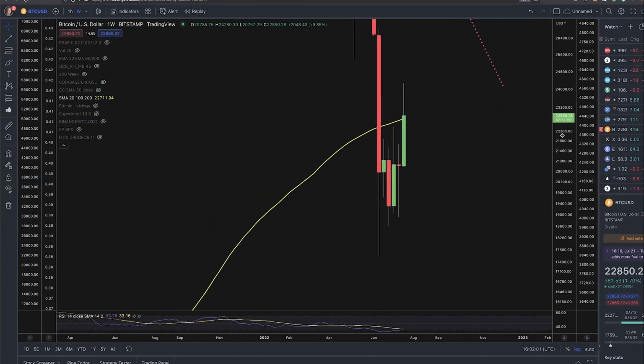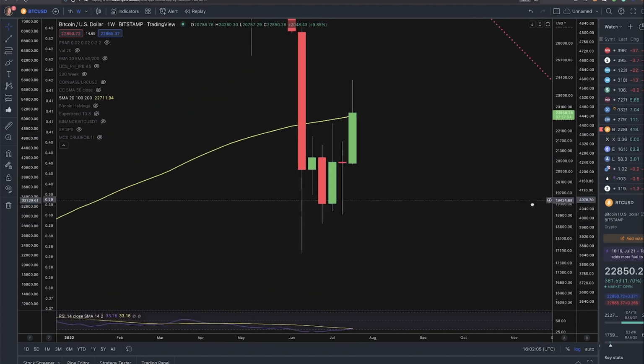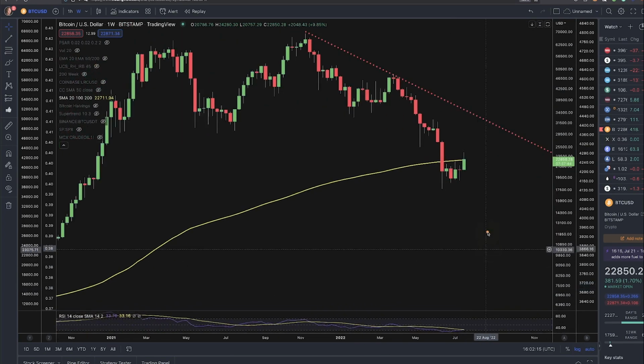Today is Sunday. Today is the weekly close day. So if we do close this weekly above the key 200-week SMA, which we are currently above, that would signal possible continuation up. But again, remember, it is a downtrend for Bitcoin.